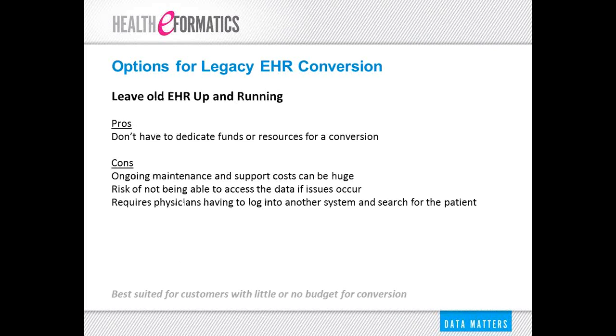So one option that you have there is really just to leave that old EHR up and running. But there's a big downside to that. For one, you could end up paying ongoing maintenance and support costs, which could be extremely large. And you're also requiring your physicians to log into another system to look for the data that they need for that particular patient. So it's definitely not recommended to go that particular route, but some folks do it if they are unwilling to dedicate funds or resources for a conversion.